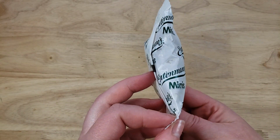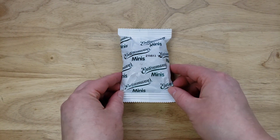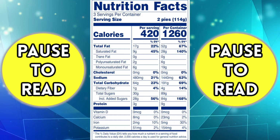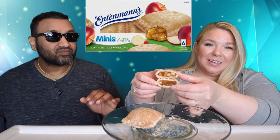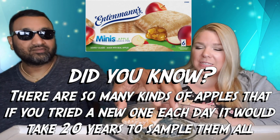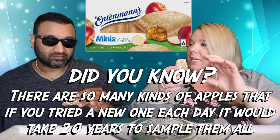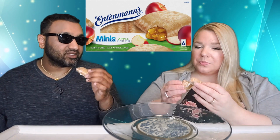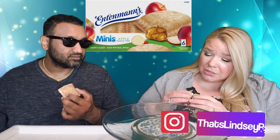Now, wow, that is weird. Yeah. One half of the one that she broke in half has almost nothing in it, and the other one has all the filling and all the apples. Yeah, I wonder if that's a shipping thing. Maybe it was like this in shipping, so it dripped down to the bottom. This thing is pretty heavy. It is heavy. It does look like there's a little bit of cinnamon in here, and it looks like a decent amount of apples in here.